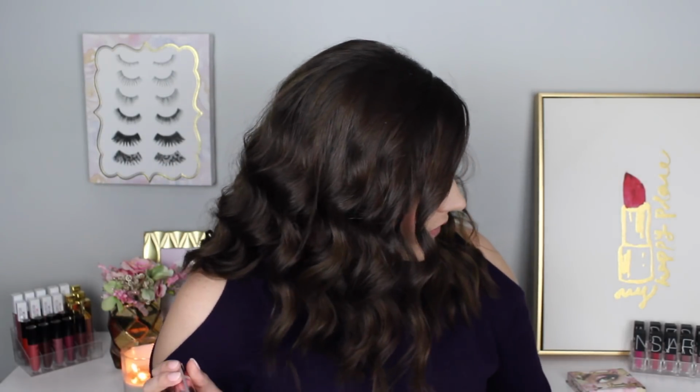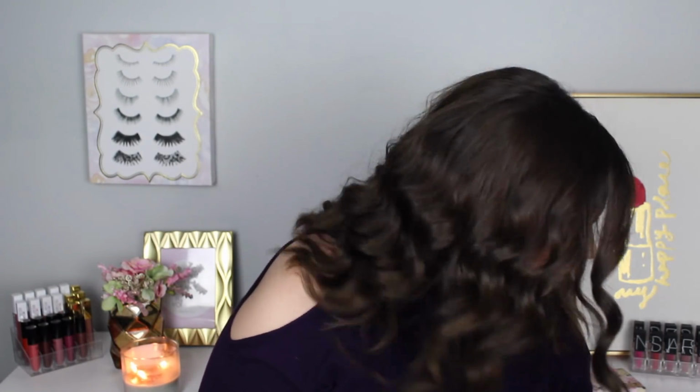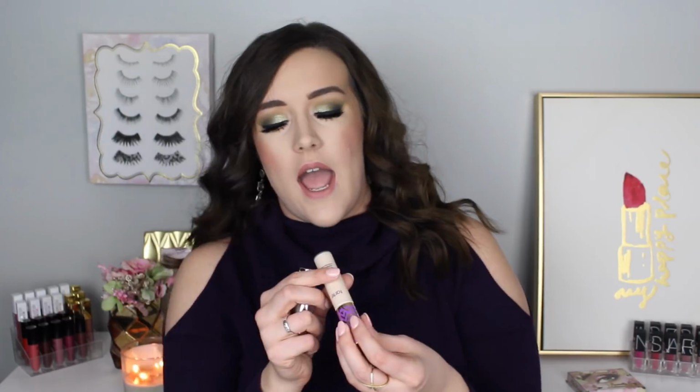And I do have a really light shade in the Tarte Shape Tape Concealer. I have it in, let me get it. That's not it. Hold on. Oh, good grief. Okay, I have it in Fair Neutral. So I have a pretty light shade in this one as well.